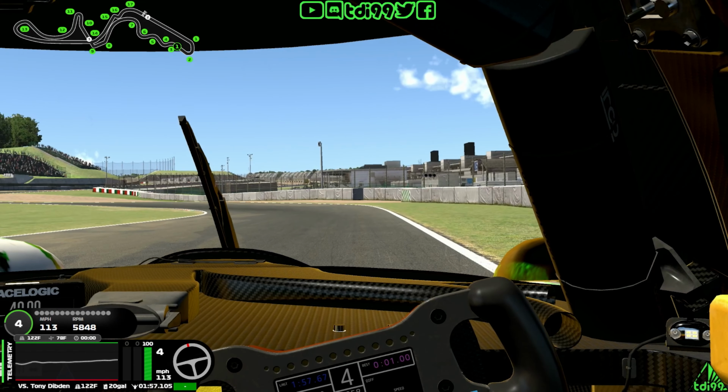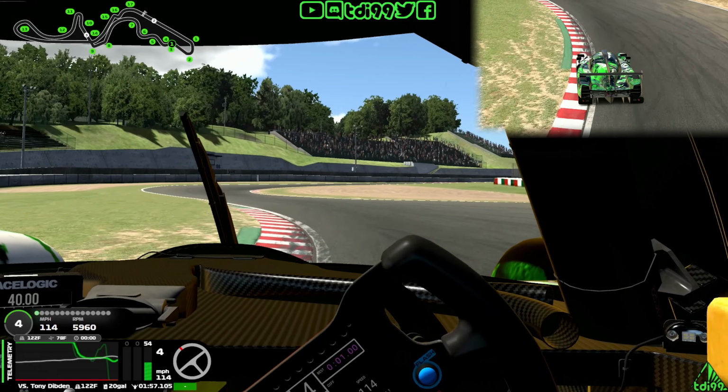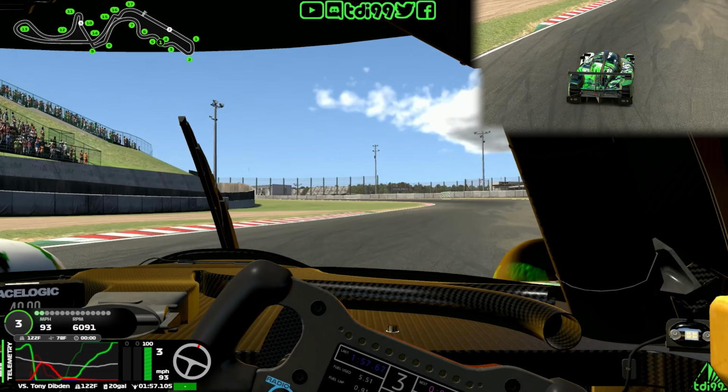Now this is the sequence where you need to get it spot on. So at this point I turn in and then lift off to try and make sure I clip that curb on the apex. This one, come into here, little double brake. I want to keep every apex and keep every corner tight to maximize the last one.